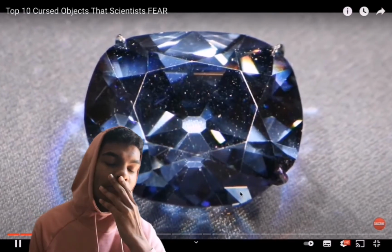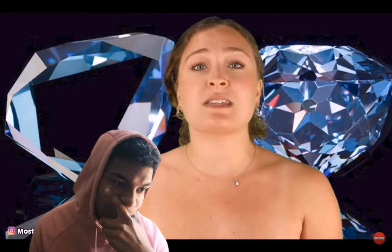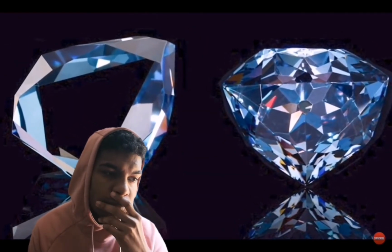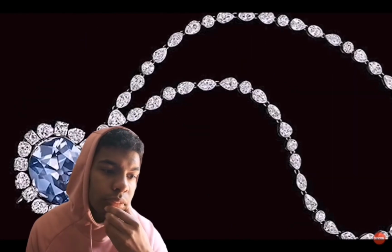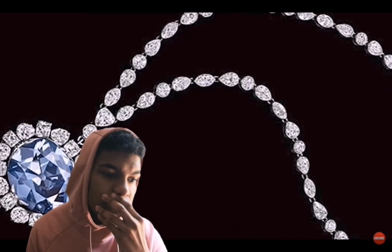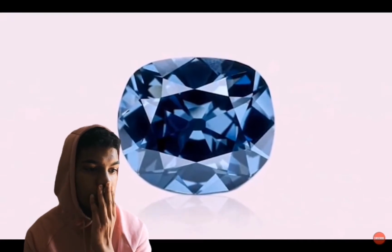Is said to be cursed. The curse dates back to the 17th century, and it is said that whoever wears the diamond will have great misfortune and misery. Legend goes that the diamond was stolen from the eye of a sculpted statue of the Hindu goddess Sita, and since then it has been cursing whoever owns or possesses the 115-carat diamond. Stories of the horrible fates of those who have since owned the diamond include people taking their own lives, people being killed intentionally by others, and some accounts.